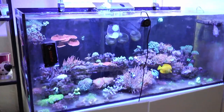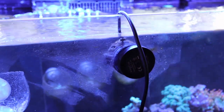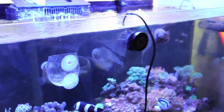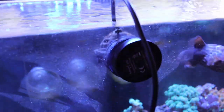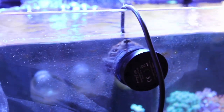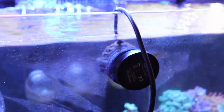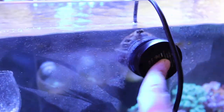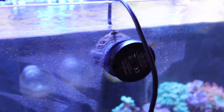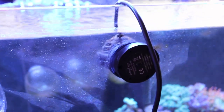So first things first, my Jebao wave maker broke and it just stopped spinning. I looked up some videos and people were talking about the propeller or the stem holding the propeller getting stuck with gunk and stuff, preventing the magnet propeller from spinning. I cleaned it and everything and it's still kind of dead. It doesn't even make any noise or have any signs of life to it.